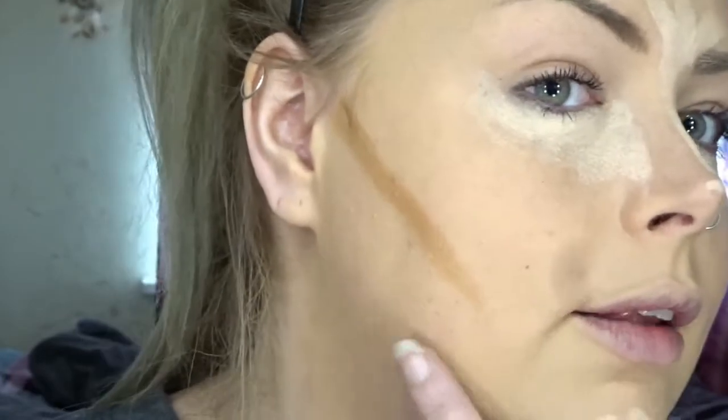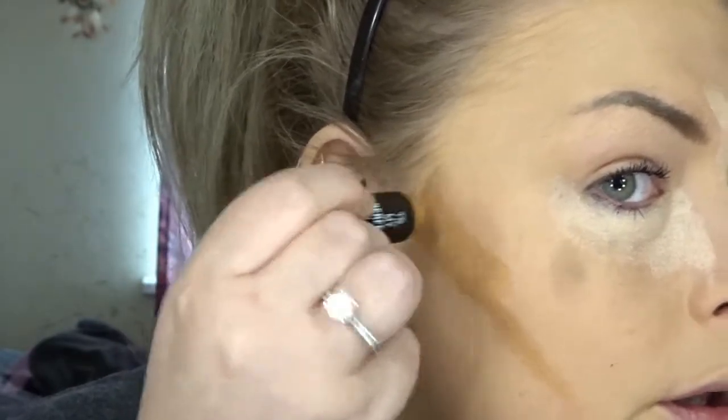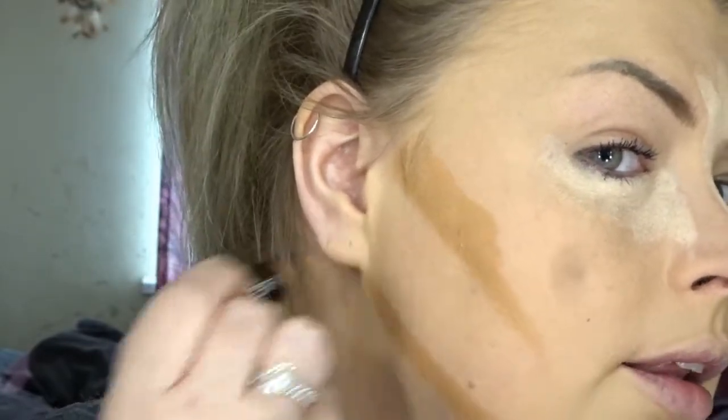I like to put the least amount of pressure on the outside here, because you don't want it to be so strong up the top. So I'm just going to add a bit more there, and I'm going to take that on the jaw as well. That's a really nice tan colour. It's either going to work or it's not.